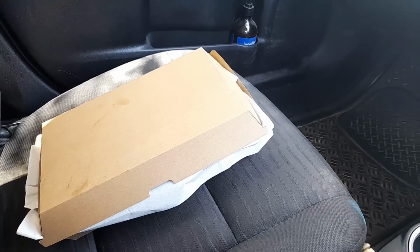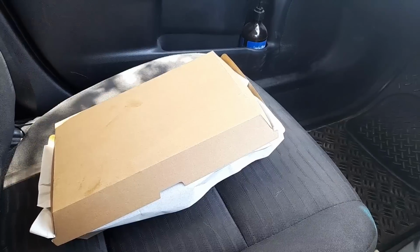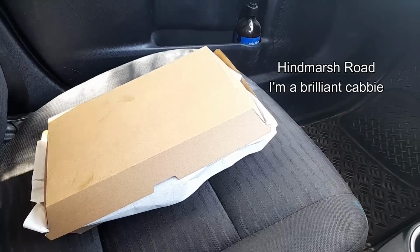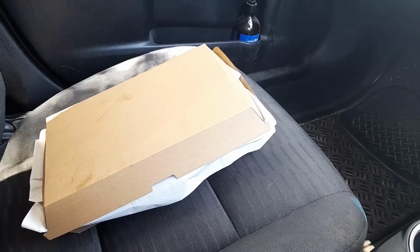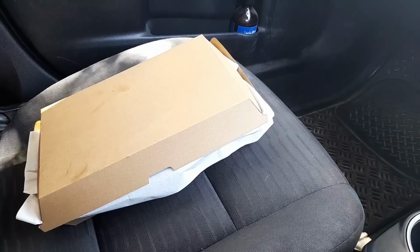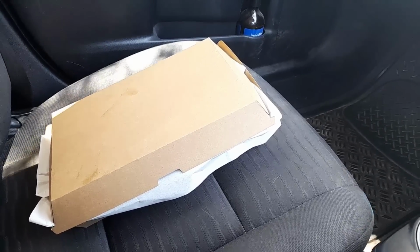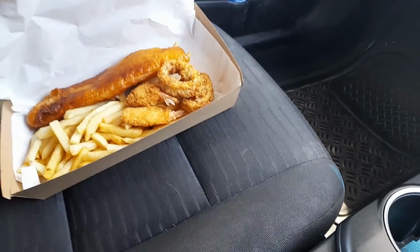Okay guys, we're in the taxi. Thought I'd do a backup food review just in case I needed one at some stage. We've ordered the fish and chips from the Hound Hut, Morris Road, Murray Bridge. I've never had the fish and chips or the fish from here before, so it could be a bit of a surprise. I think we chucked in a couple of prawns and a couple of bits of calamari. She said she put it in a box especially for me. I don't know why, but let's open it up and see what we got. It's exciting, isn't it, guys?